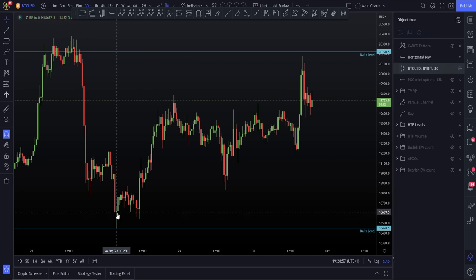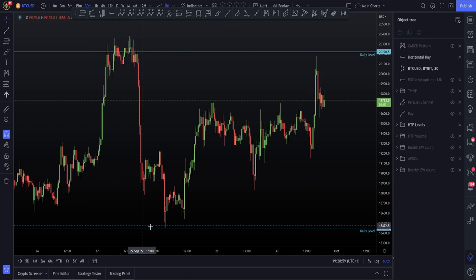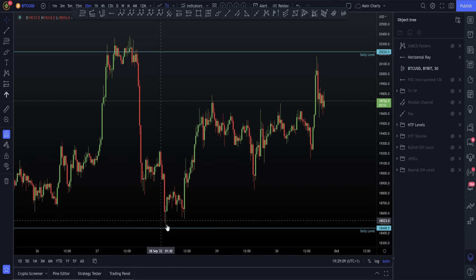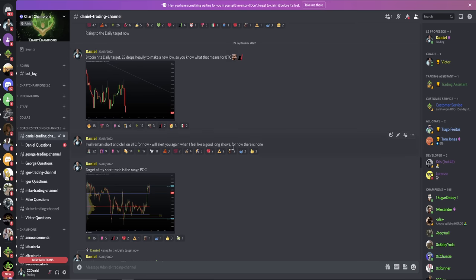And from that, we made our way down, and it was actually to that daily level. Please go back and check the videos. Go back and check my information. This daily is a level that we had marked out from the highs once more, so this is no surprise. That daily was marked on the charts: $18,448. Ladies and gentlemen, this was a daily.